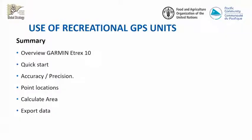Even if most of the countries are moving to CAPI, a GPS is still a tool that we use in the field. For example, when we are running a listing in FSM, we're gonna have backup paper questionnaires, and with those paper questionnaires, we're gonna provide to the enumerators a GPS in case the tablet has a problem, doesn't work, or gets broken, whatever.